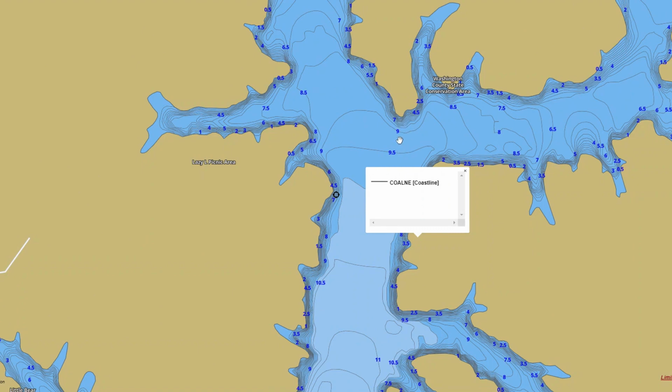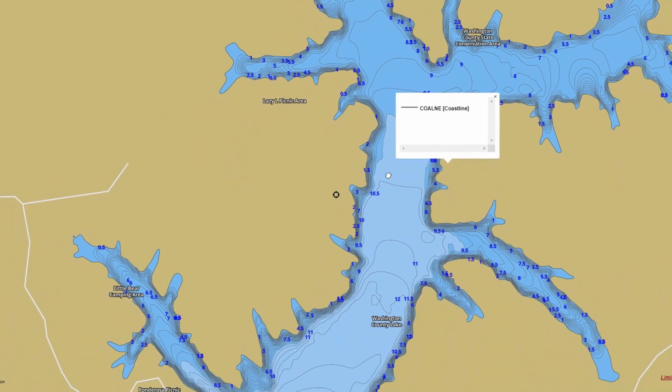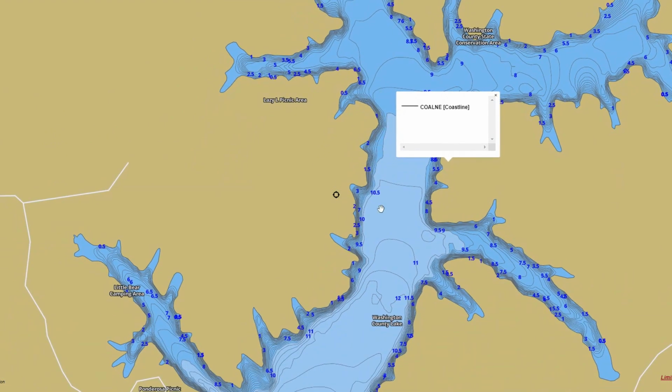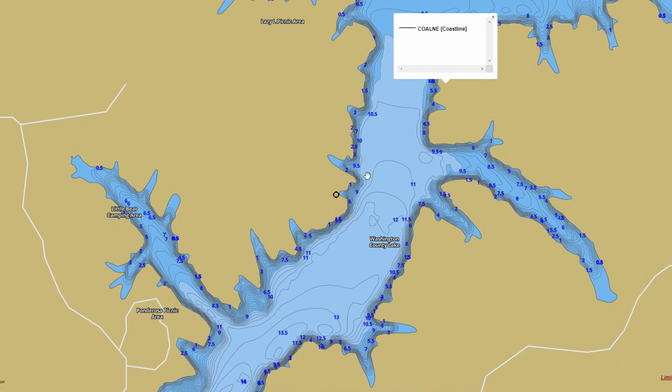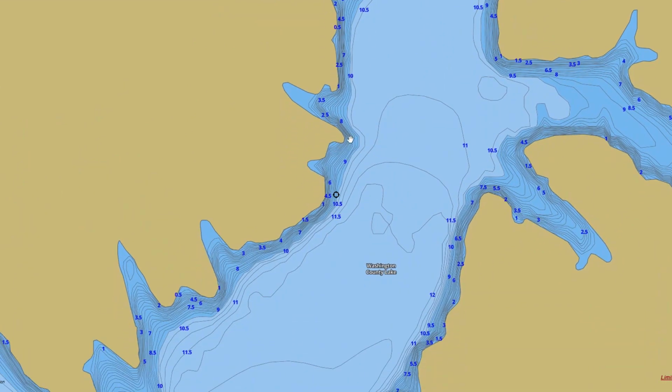And usually when you find a point like that, it's got decent depth, 9.5 feet. There could be some pretty good stuff in here. There could even be like a little break going on right in this area. Not sure. So let me go ahead and go down here to the west side, and I just want to show you right here. So I like this point.